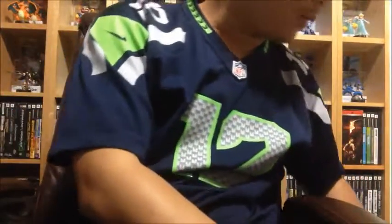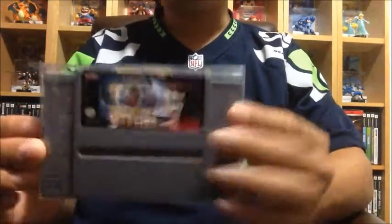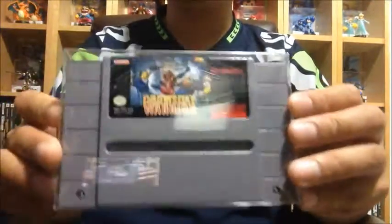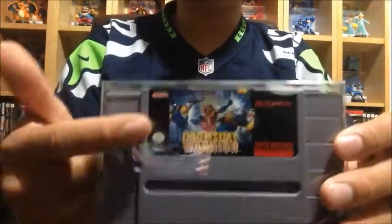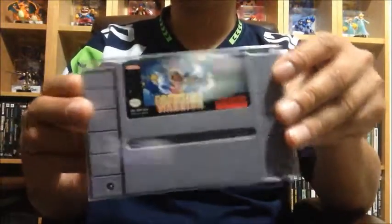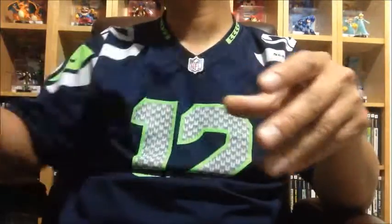Next, while I was there, I was looking at this and I saw Doomsday Warrior. An interesting one that I've never seen before, or I don't see it out in the wild. So I ended up grabbing it. It's not a very expensive game. I'm not even sure if it's good or not. I'll give it a try. But if you guys have played this game before, or have it in your collection, let me know, because I really have no idea about this game, and it was pretty cheap. I believe it's like 15 bucks, so it's not too bad, and it's in really nice condition, and it's good to add to my Super Nintendo collection.